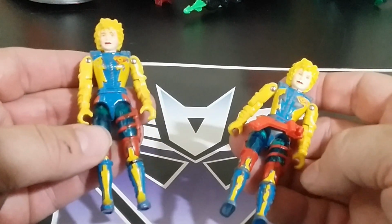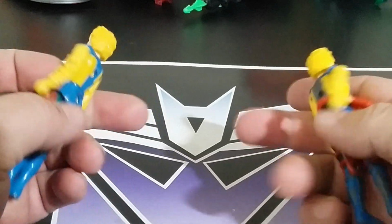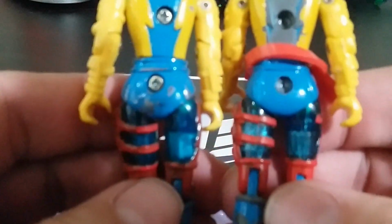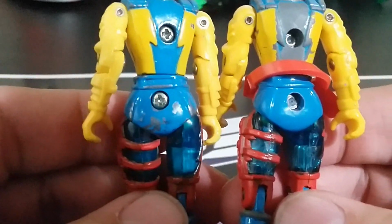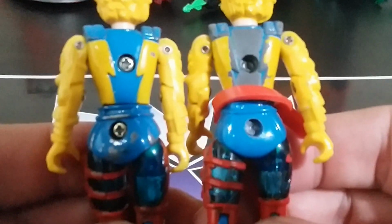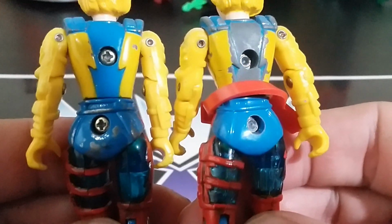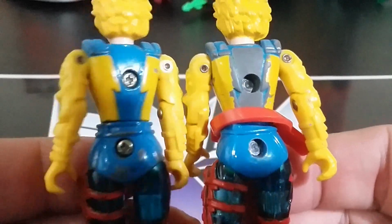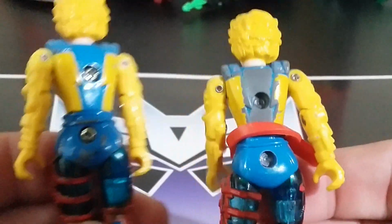So it could just be wear and tear over time. But you look around to the back, and you notice that, and I'm going to try to get this on here. The one on the left definitely has screws. The one on the right has what appears to be rivets. You just can't take a Phillips head screwdriver and unscrew that. You can on this one. You cannot on this one.